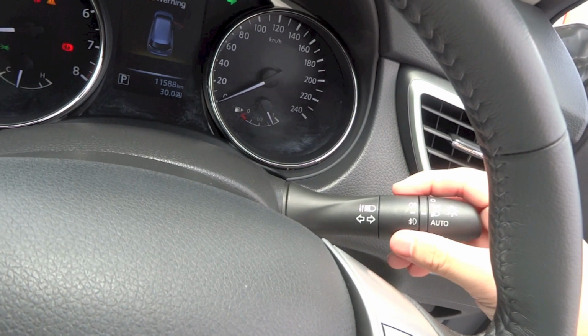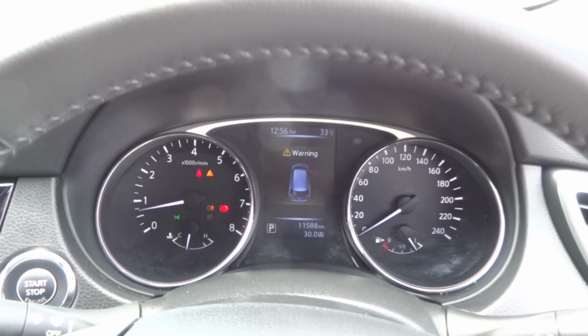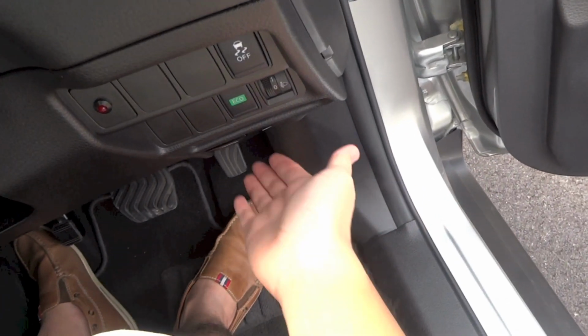Rear parking sensors and a 360-degree camera system are standard items. The reverse camera features active guidance signs.